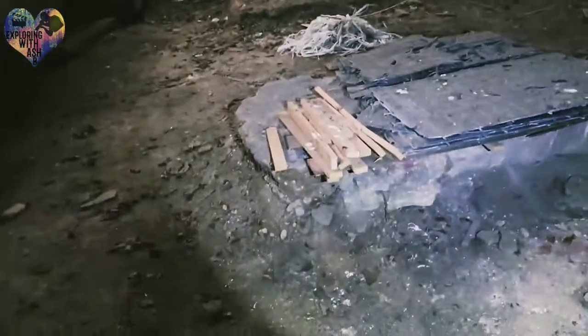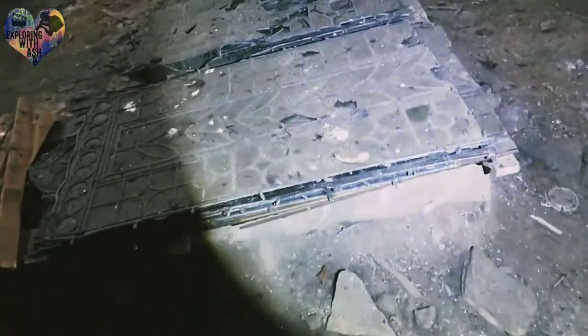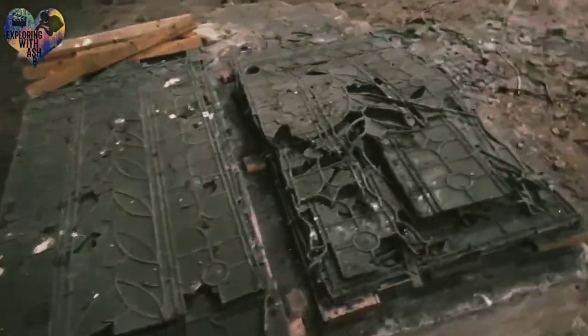Now, what are these little things there, and why are they here? I was just wondering if they were maybe tinned photos. You know, has anyone ever seen the tinned photos? Now, these are pretty creepy, eh, the way that they just come out of the ground like that. You know what I mean? Just a bit of an eerie feeling about it, guys.